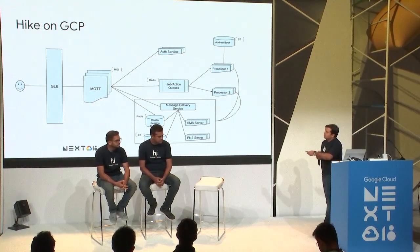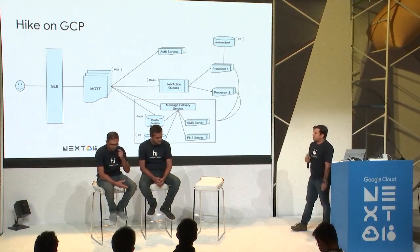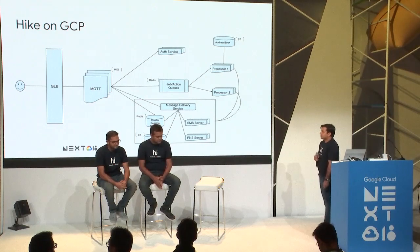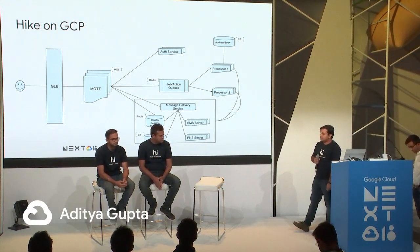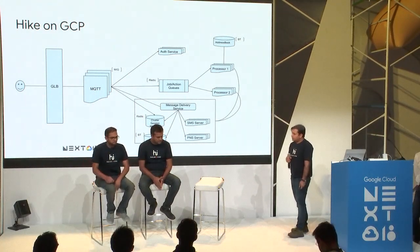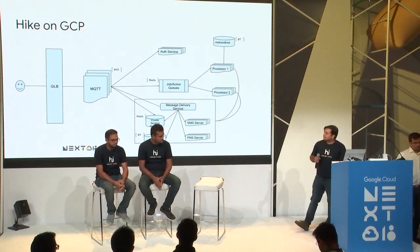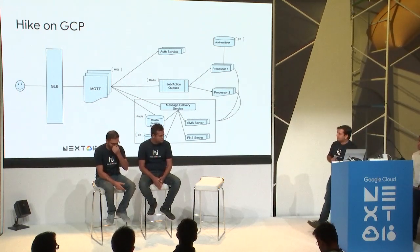As you can see, now all the processing layer has been replaced by a managed instance group, which can scale on CPU or load. This helps us in saving a lot of cost. On the database layer, we have a lot of footprint on HBase, which we are now migrating to Bigtable. It not only provides better throughput, but also takes away the manageability burden from us. So this is the final architecture, how our messaging looks.